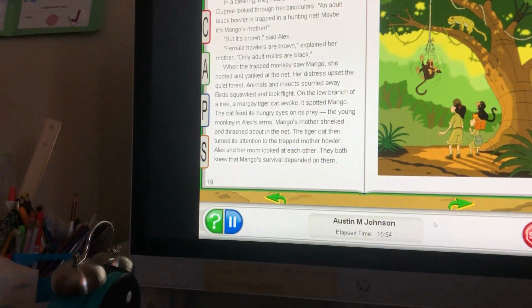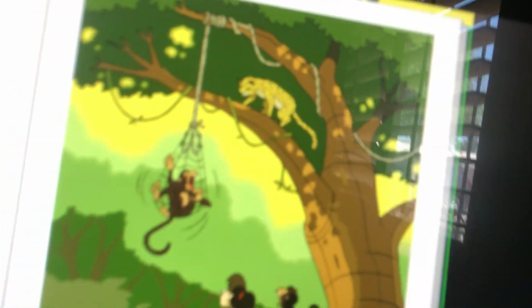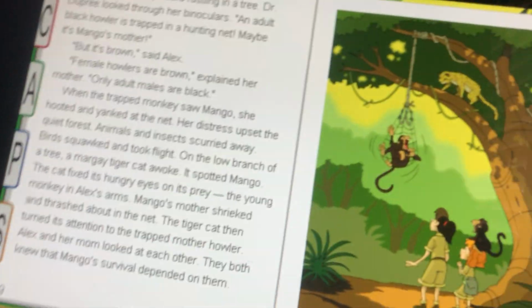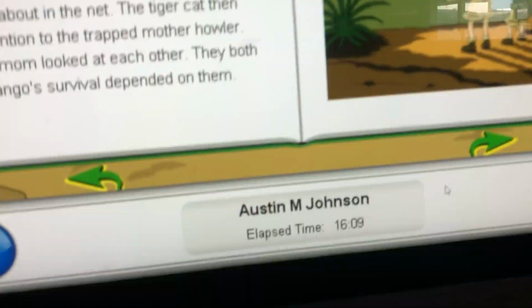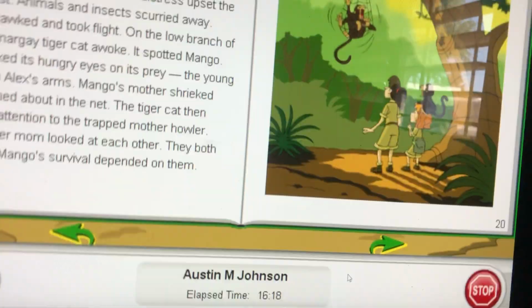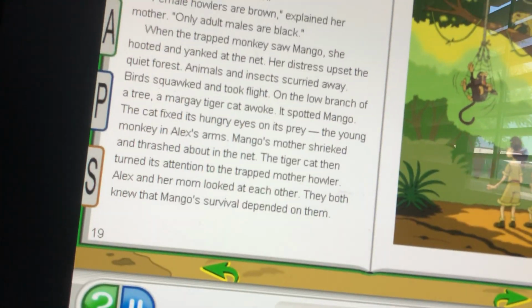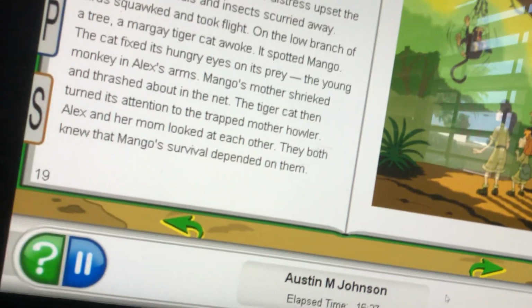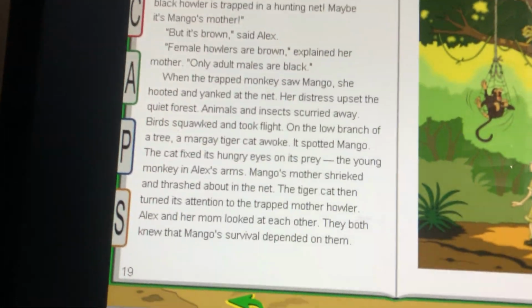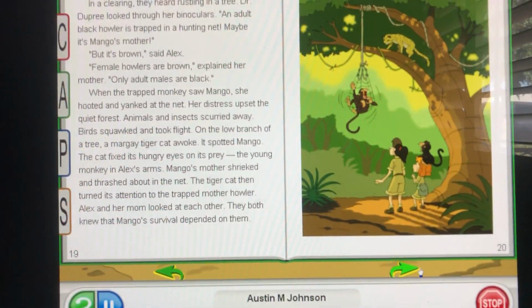On the low branch of a tree, a tiger cat awoke. It spotted Mango. The cat fixed its hungry eyes on its prey. Mother! cried the young howler in Alex's arms. Mango's mother shrieked and thrashed about the net. The tiger cat then turned its attention to the trapped mother howler. Alex and her mom looked at each other, but they both knew that Mango's survival depended on them.